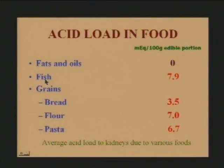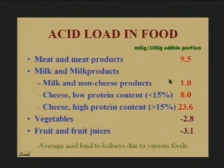Have a look at the acid loads in food. Fish will give you an acid load of 7.9 milliequivalents per 100 grams. That's quite high. Bread will give you 3.5, flour 7, pasta 6.7. That's lower, but still reasonably high. If you come to meat, it goes to 9.5. Now, when you go to cheeses, low-protein cheeses, 8. And high-protein cheeses, that's mature cheeses, generally speaking, 23.6. That's a catastrophe. That's a catastrophe.